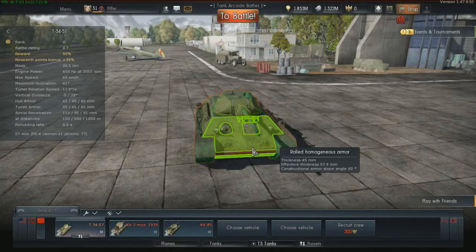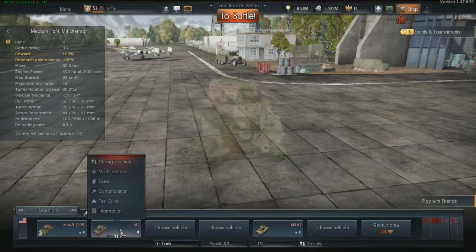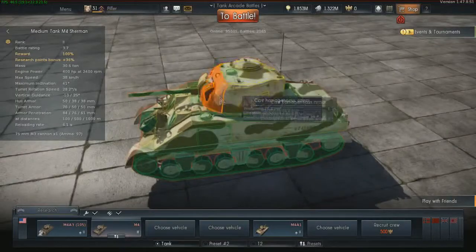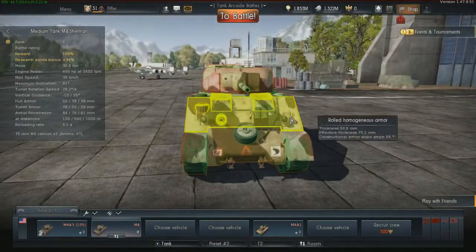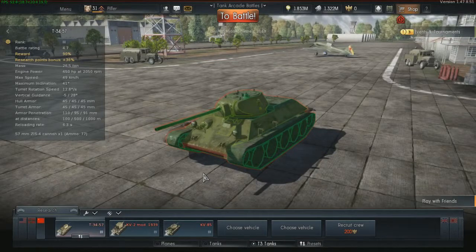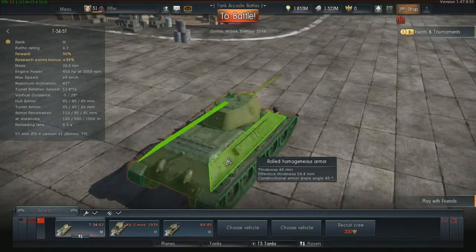I don't have any tanks with rounded armor yet. Oh, yes, I do. I have Shermans. Shermans have rounded armor. They're able to deflect or bounce rounds off of their turret because it's rounded. The only part that is sloped is the front. Okay, so back to the Russians. The T-34 is a tank that is essentially all sloped.